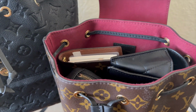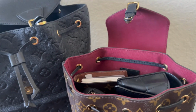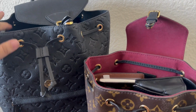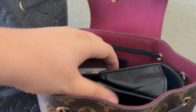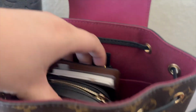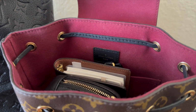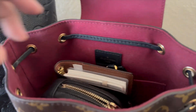But again, that wasn't a nice-to-have to me. But if you have kids or you personally just want to be able to carry something larger or a water bottle, I would lean towards this one. But with this one, I just felt like it got to the point where I stopped wanting to take everything out just because of the dimensions of the bag, which is why I started looking for this one a little bit sooner than expected.